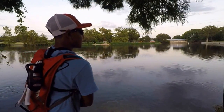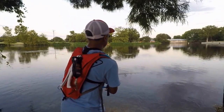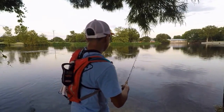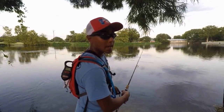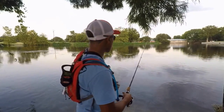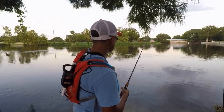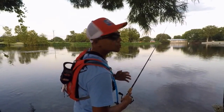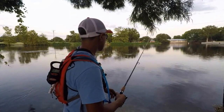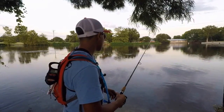Another little Guadalupe bass, which seems to be all that's really biting today, which is not a problem by me, honestly. And they're very similar to smallmouth bass. Their jaw doesn't extend past the eye like a largemouth would, and their coloration's slightly different. Oh, there's another fish. Watch out if he's got it.